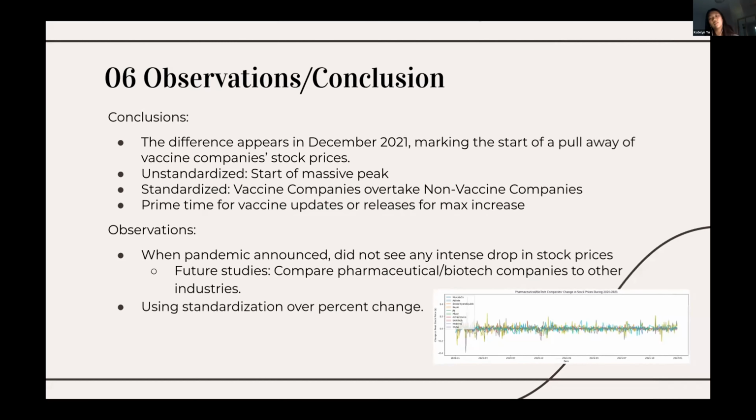And throughout the project, we noticed a few interesting things. First, when the pandemic was announced, we expected that we would see a very big unanimous drop in stock prices. But in fact, there was even a slight increase in many of the companies we looked at. We hypothesized that this might be because we are solely looking at pharmaceutical and biotech companies. And so in the future, it could be really interesting to see if this is the same with other industries, or in our case, if this was totally opposite from them.